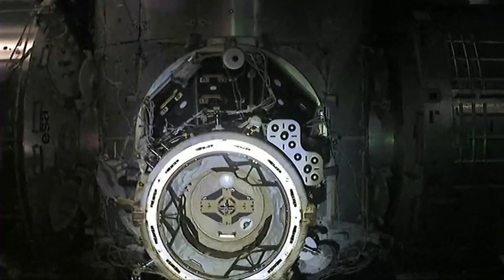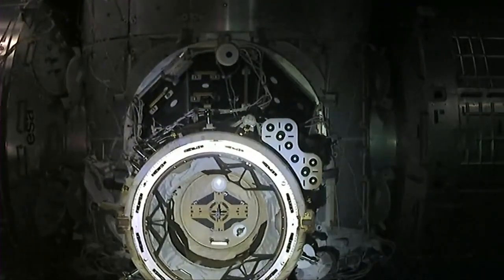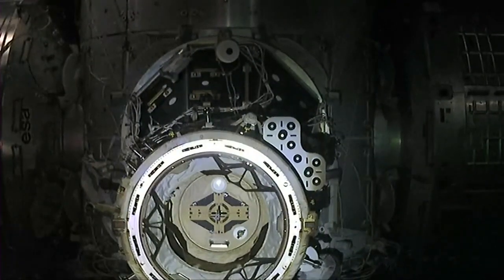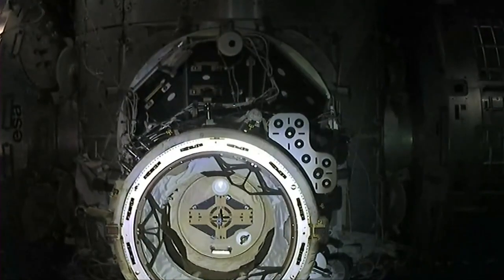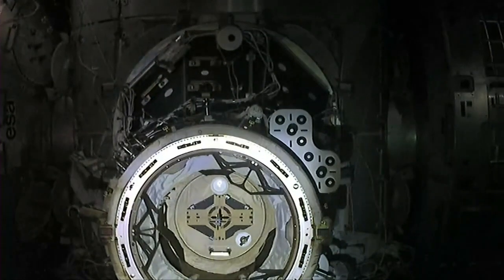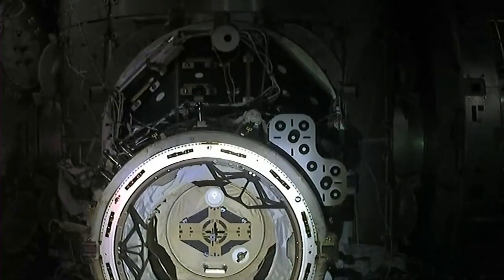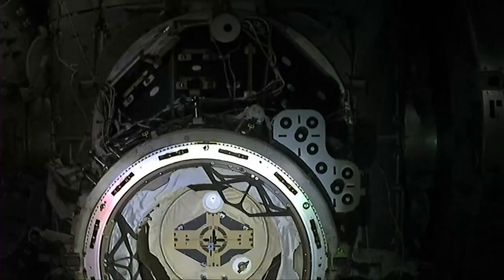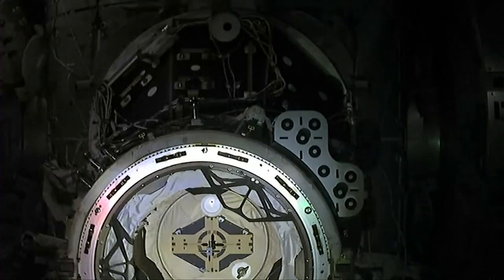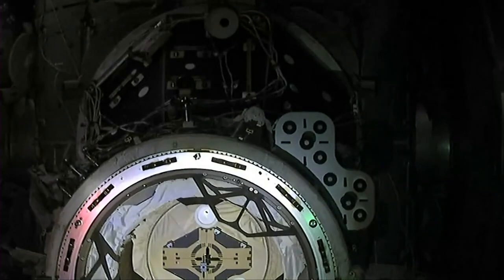Dragon now just 7 meters away, now 6 meters away from the Node 2 port. 5 meters. Copy 5. That call coming from Dragon Commander Jasmine Mogbelli, her first spaceflight to the International Space Station. Standing by for the call of crew hands-off point, or CHOP. Stop. Copy CHOP.